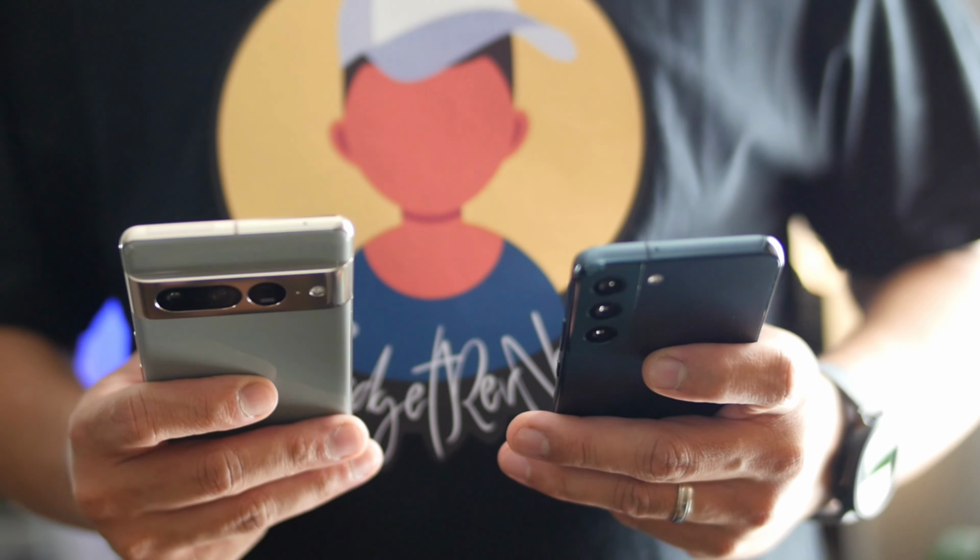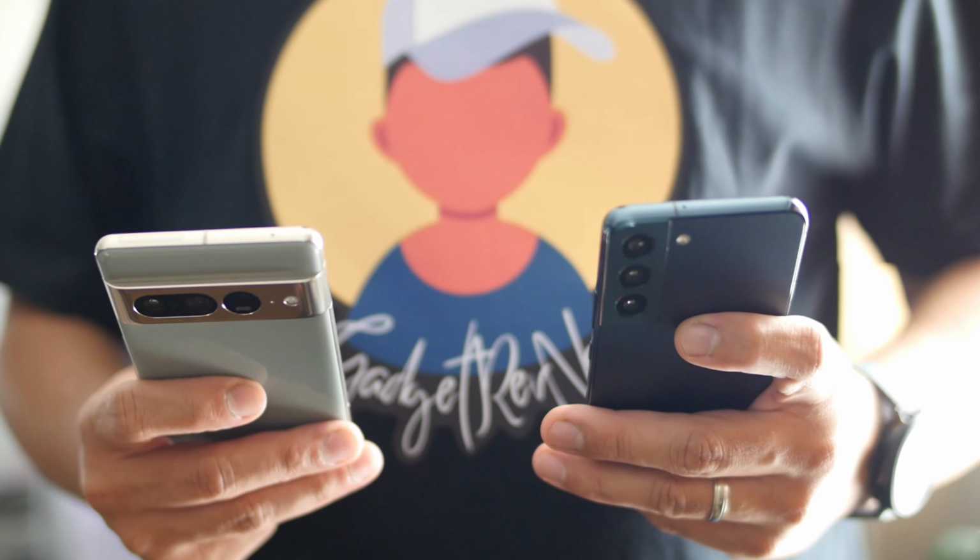So what is Gadget Rev Now's verdict? Pixel 7 Pro or Samsung Galaxy S22? 8 months difference, but there are so many similarities on both phones.